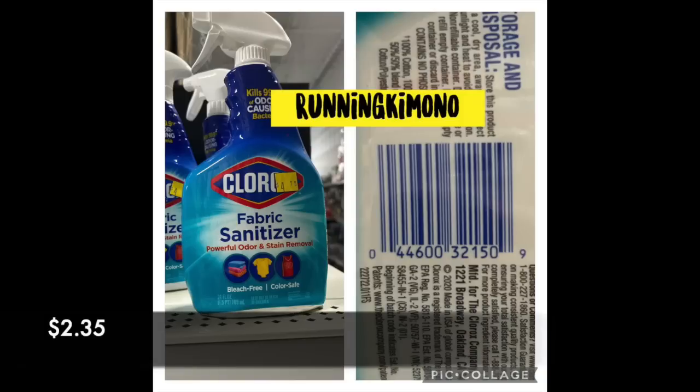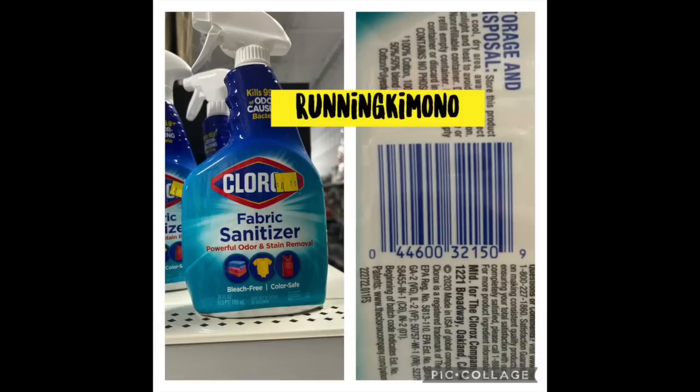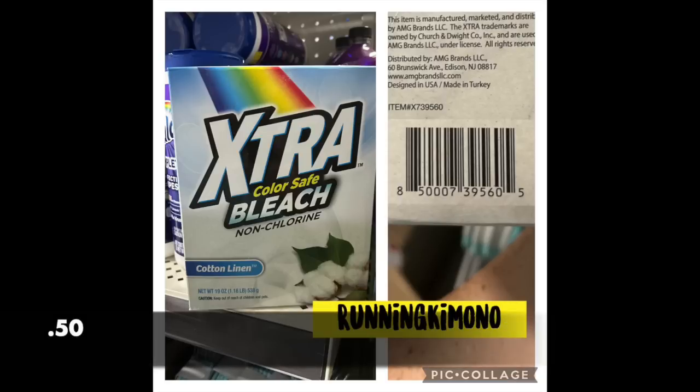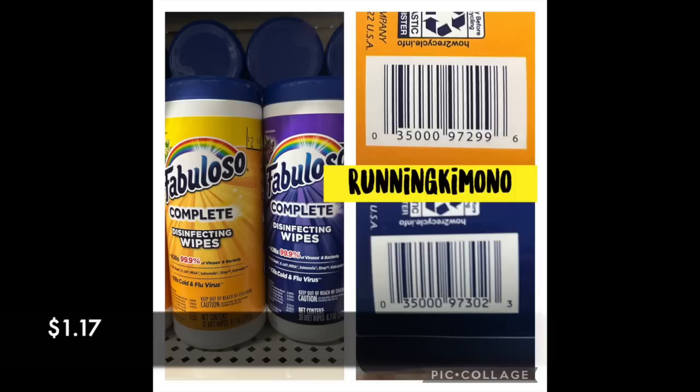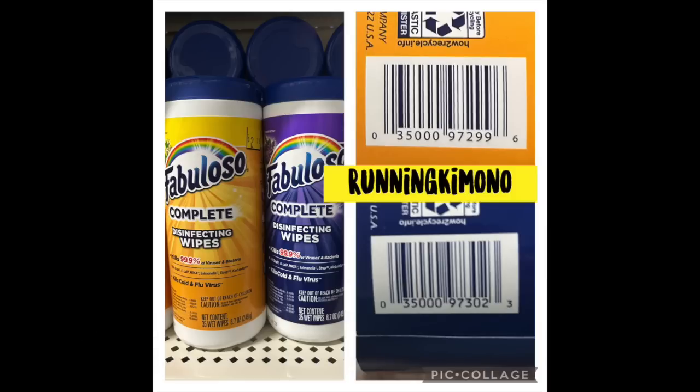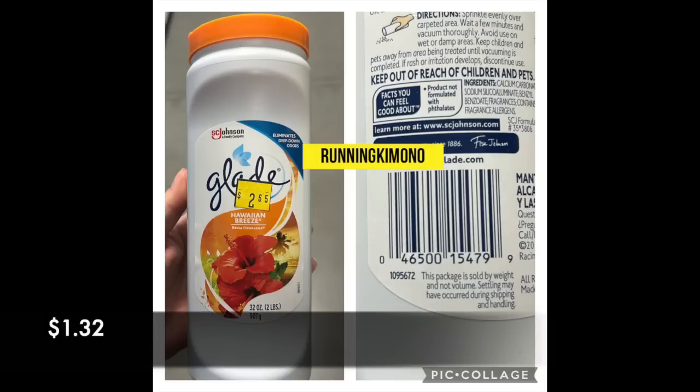And then some cleaning products. We have the Clorox fabric sanitizer spray for $2.35. They can't give this stuff away. It seems like people don't want to buy it. We have this powdered detergent for 50 cents. I might have to get one just to test that out. And then we have the Fabuloso disinfectant wipes for $1.17. This seems like one item they've really raised the price on, so that is not too shabby.